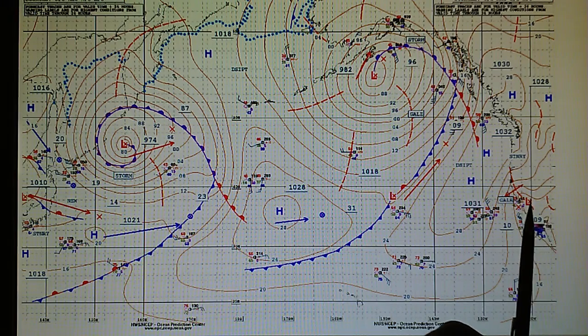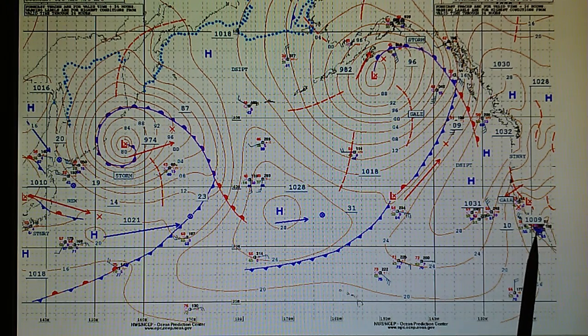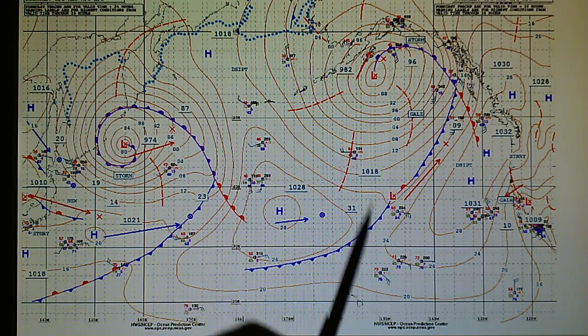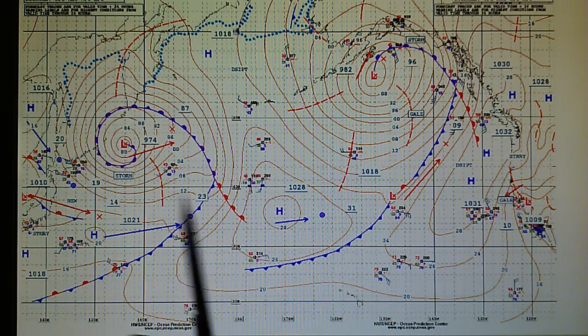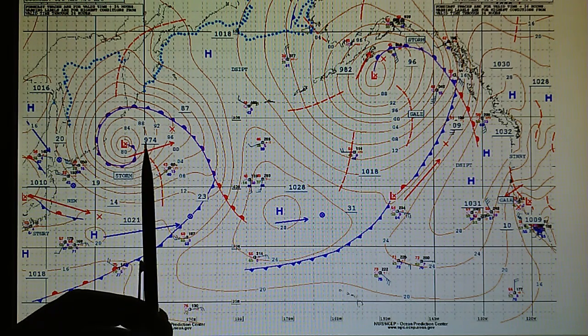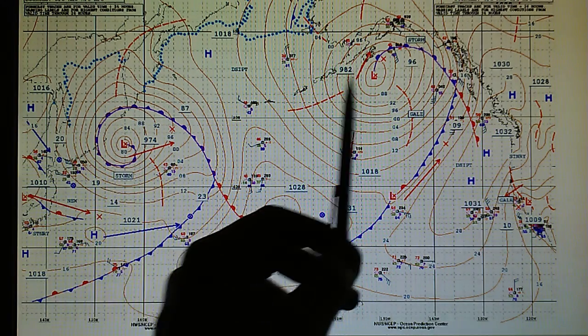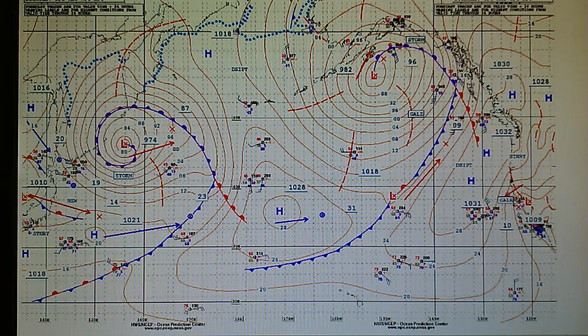They're trying to get something going here. We have a low indicated in a couple of troughs, but it's just not happening. We're not having any rain. We'll have to wait and see what they give us. Meantime, we've got another high pressure system out here that's going to separate this storm way out over in the West Pacific. This is a 974 millibar. That is going to keep these two separated.